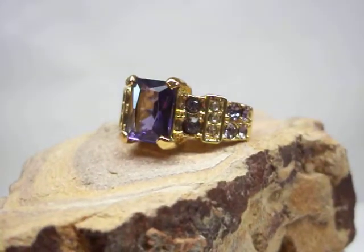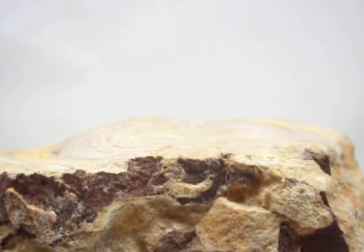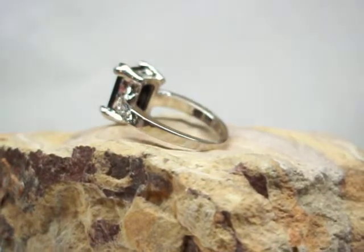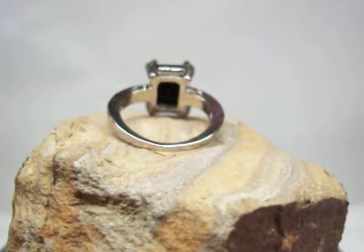All right, ring number 20. Ring number 21, approximately size 6.5, silver tone ring with a black stone.